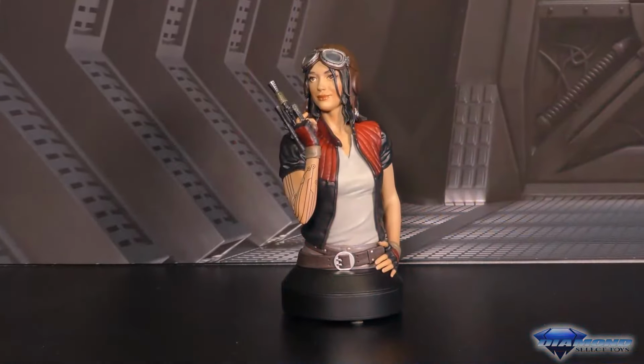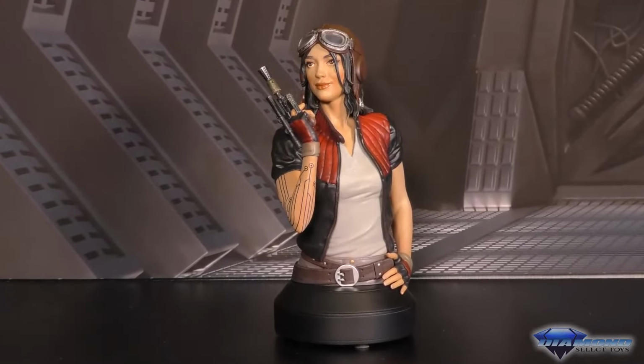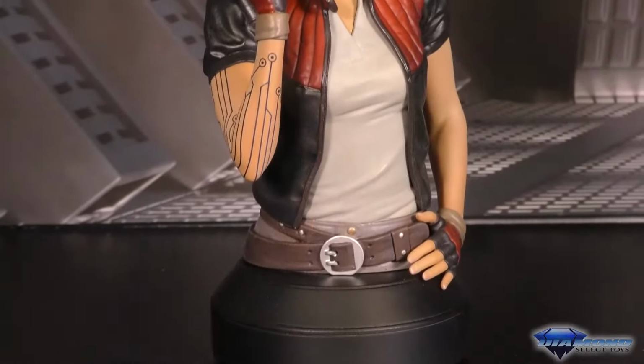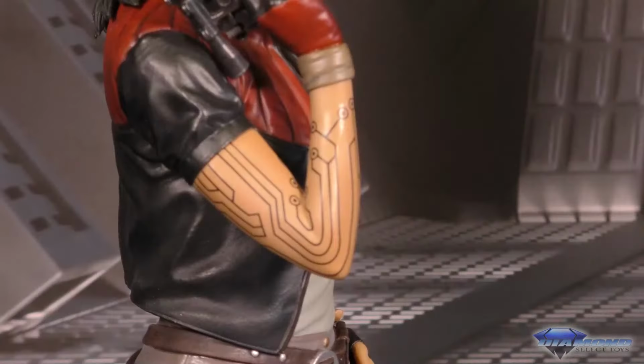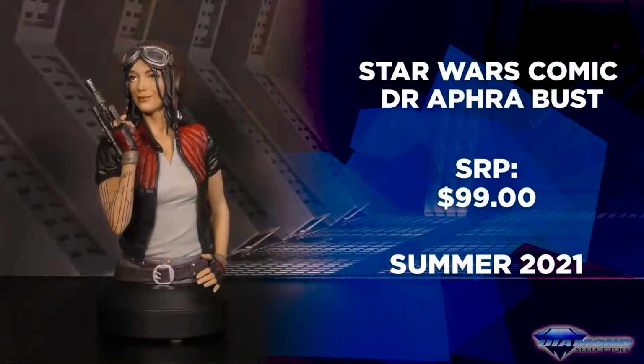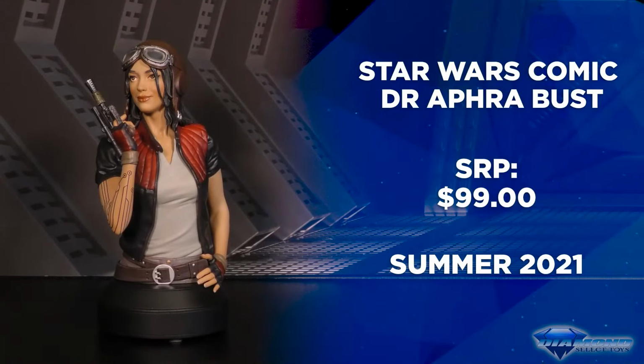A breakout Marvel character with her own series and story. One part Indiana Jones, one part Han Solo. Aphra pairs great with her murder droid companion 000. From clear goggles, tattoos, and holster. With her DL-44 blaster, Aphra is super detailed, straight from the comic pages and into your collection.